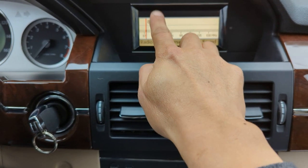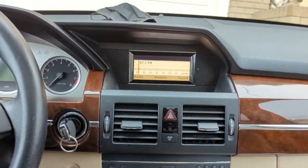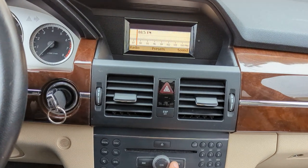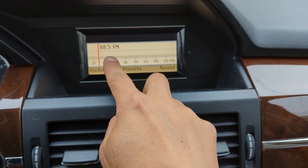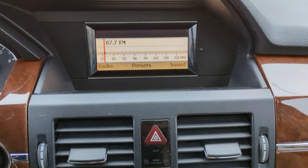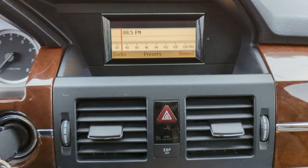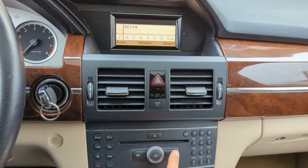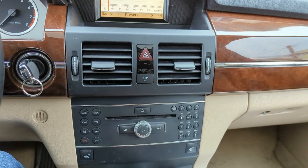87.7, I believe. Okay, there's 87.7. And if we press this button, go there, okay? It goes from 87.7 to 88.5. Let me do it again. So it goes from 87.7 to 88.5, and it would not stop at 87.9. So what do you do, okay?